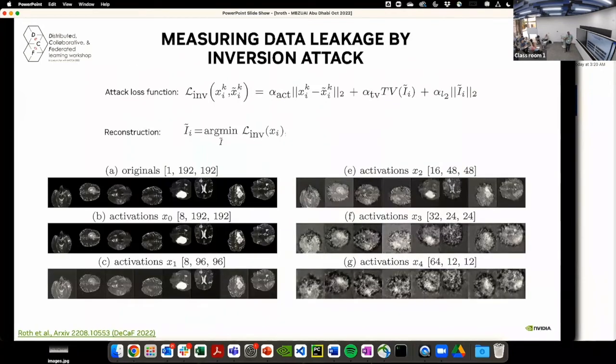And again, looking at the attack, here we want to study the upper bound of the security risk. So this assumes the attacker has access to the state of the model, sending the activations. So it's like a white box attack. If you know that state, you can actually, in the first layers of the UNet, invert these activations, and they're basically indistinguishable from the original images. As you go deeper, it's more difficult to reconstruct.